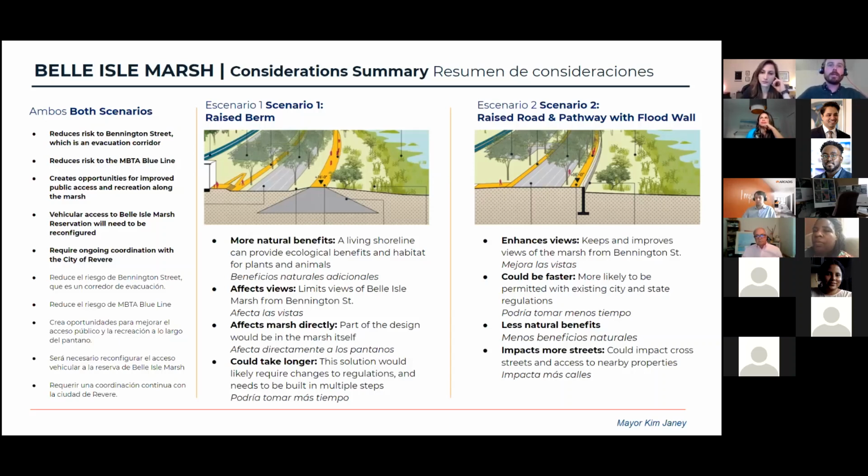But in terms of the differences, the major key distinction is that scenario one, while it does have the opportunity to provide natural benefits in the form of ecological restoration and the ability to enable marsh migration, the design would impact the marsh directly. Because you have a berm condition, you would need to actually develop and have part of the investment, part of the design located within the marsh. And so that could take longer to build. It wouldn't necessarily be possible today under today's regulations, but maybe in the future if those regulations change. So that's why we're thinking about this as a potential future scenario.